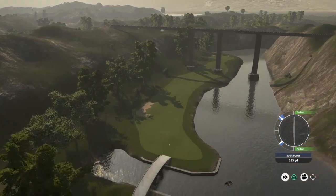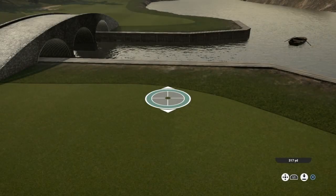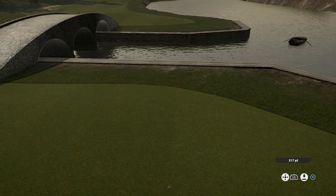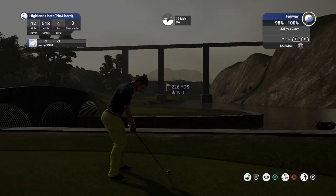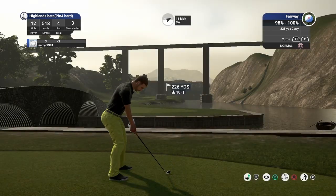Oh, no, the wind took me too much. We're in the drink again. The wind just moved us to the right. We weren't far off it there, so it looks like it's going to be another par 5 that we ain't going to birdie. Oh no, this is a par 4. It's just a long par 4. So we've got a tough shot coming up here.